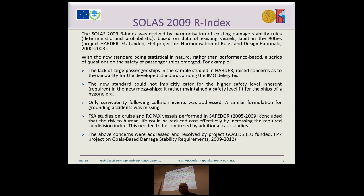But again, people said, okay, we did some studies, but not enough vessels were studied. This cost effectiveness was under question. And we were asked to study additional ships. And finally, the project goals that ran between 2009 and 2012 had to do some submission to IMO for addressing these concerns.